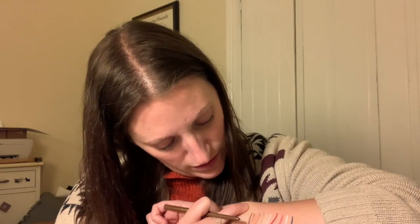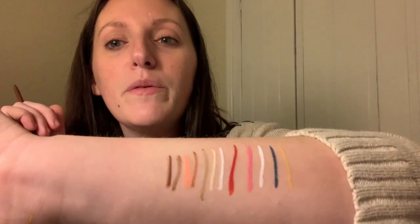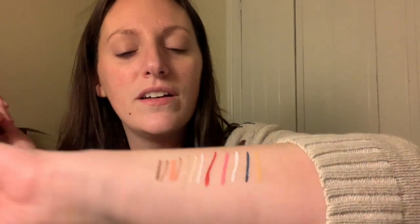Oh, that's not a... I've been getting better at swatches, but that was a little bit of a miss right there. Here's where we are now. It's a nice, nice brown, and I cannot wait to use it on my waterline. I'm excited about this next one. It is like a mahogany. It's called Joyride.